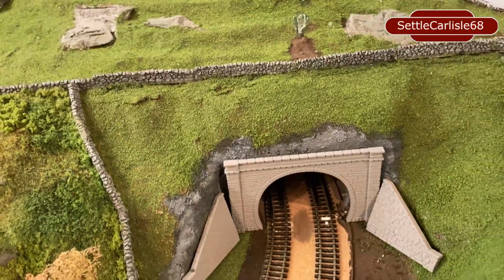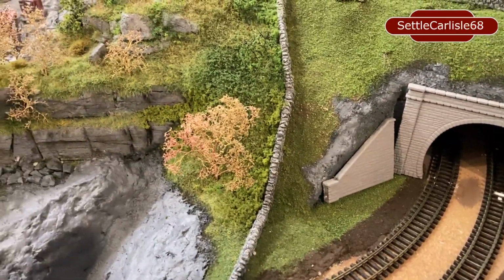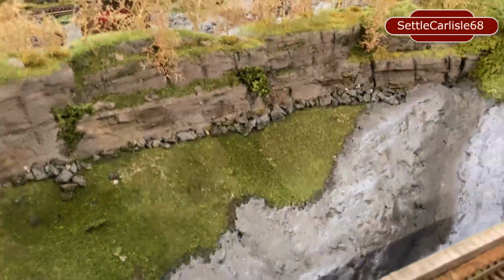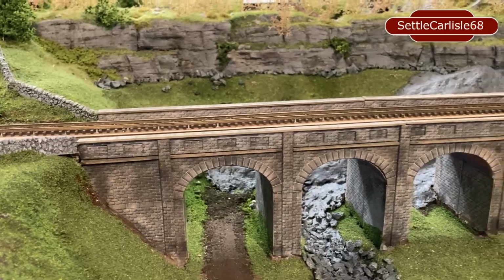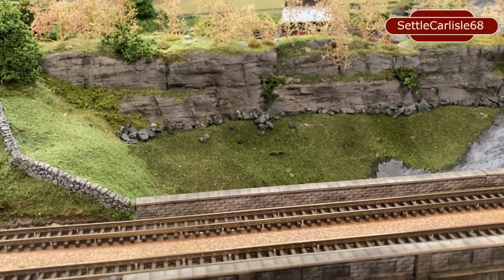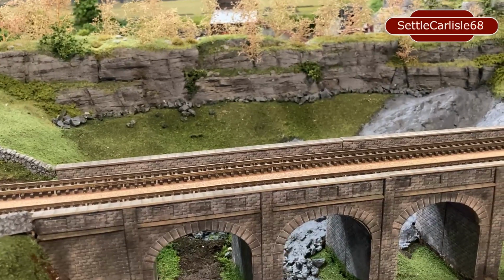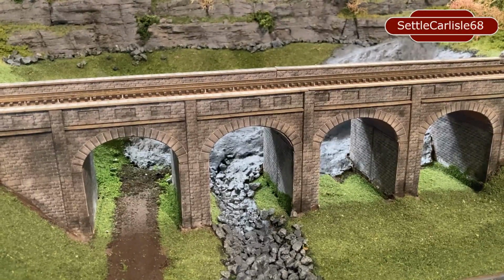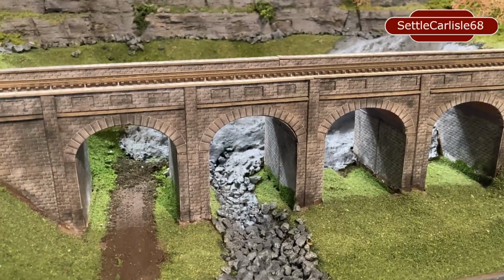Coming round, you've got the exit to the tunnel, and then that leads straight onto the viaduct section of the layout. So I'll just sit down to give you a better view. The rock face was completed a while back, and this will be the next section that I work on the scenics. I've got the viaduct in place, which is a Metcalfe kit, and I've done a little bit of weathering on that.